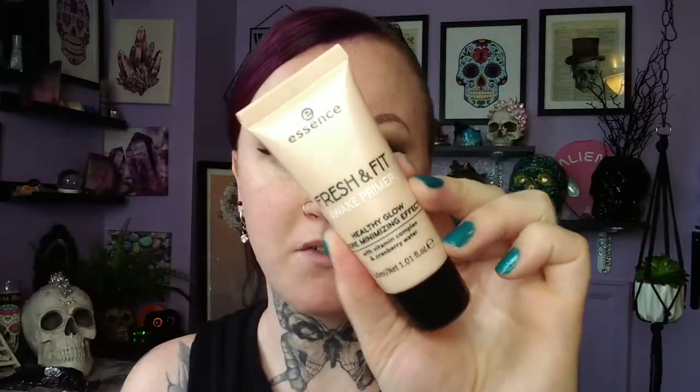So we need to cover up this big huge blemish. I'm going to go ahead and go in with the Essence Fresh and Fit. Let's hope this one doesn't squirt out, because I'm just now opening it. Okay, it didn't. But I have seen good reviews on this one as well. I think I put a little too much. Totally did. I don't know what is up with me today, haven't done my makeup in a while, and I'm applying way too much on.